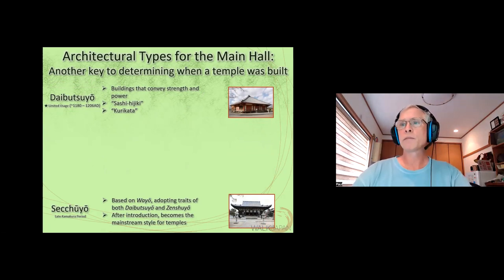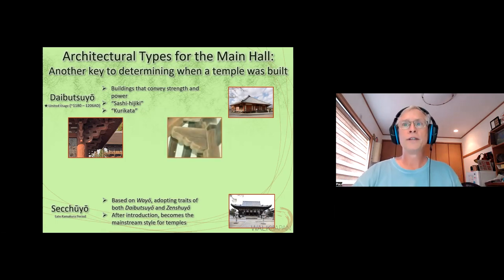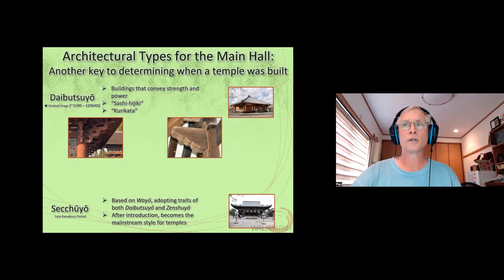Another feature particular to Daibutsuyo is the use of sashi hijiki. This is an elbow or bracket that is inserted directly into the supporting columns. Sashi hijiki are often stacked one atop another, and they're used to spread the load of the roof over a wider area and support the eaves. Another feature of the Daibutsuyo are the kurikata, which is the precursor to the kibana that I mentioned before. And here you can see it is simply a repeating arc or a curve.